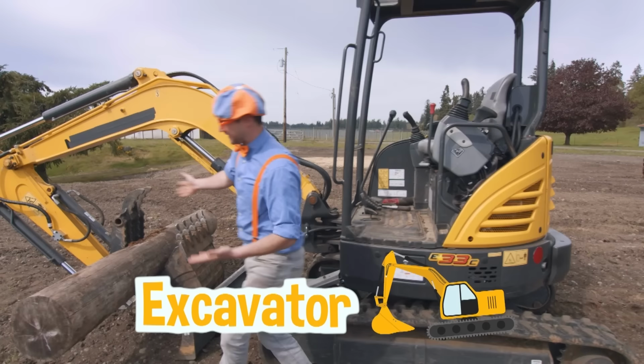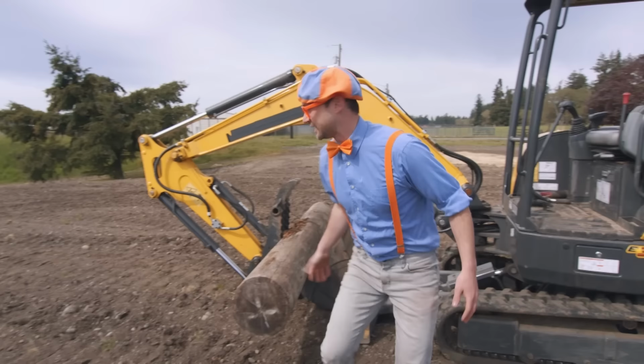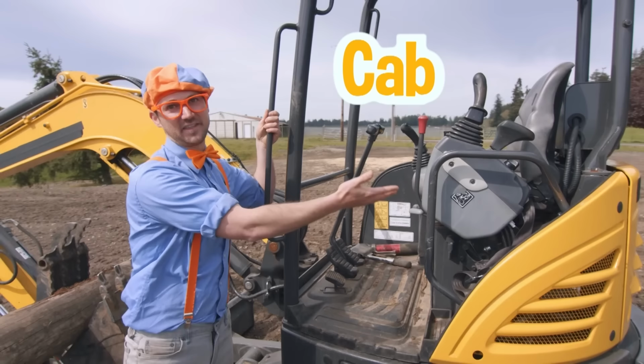This excavator? Yeah, I was driving and holding this giant log. Wait, did you hear that? Yeah, an excavator! Wow, what a cool machine. This is actually a mini excavator. Yeah, they have small ones like this, and they have big ones like that. Wow. Hey, did you see I was sitting in the seat? Yeah, this is the cab of the excavator.